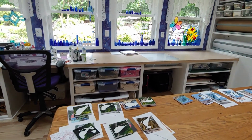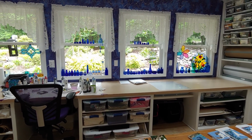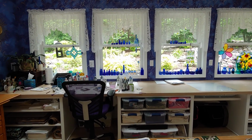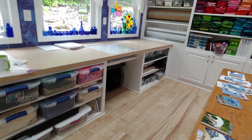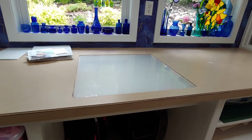Now, who wouldn't want to paint in this beautiful room where you have a view of your garden and light, which artists like? Yes, so I've got lots of light. I've got a light table that's put into the counter so that I have easy access to it. Oh, isn't that wonderful? And in case you don't know what a light table is, here's a light table.